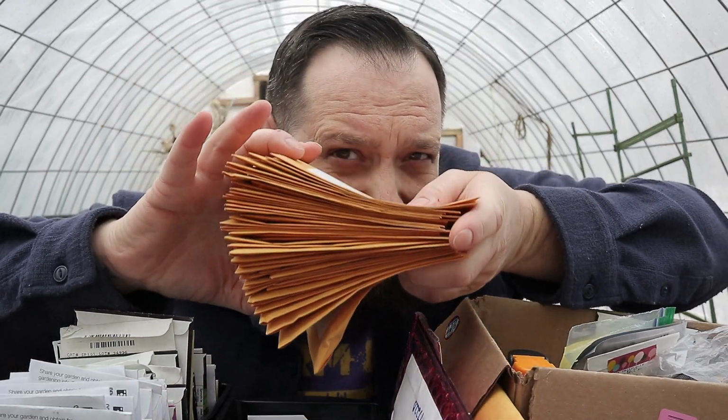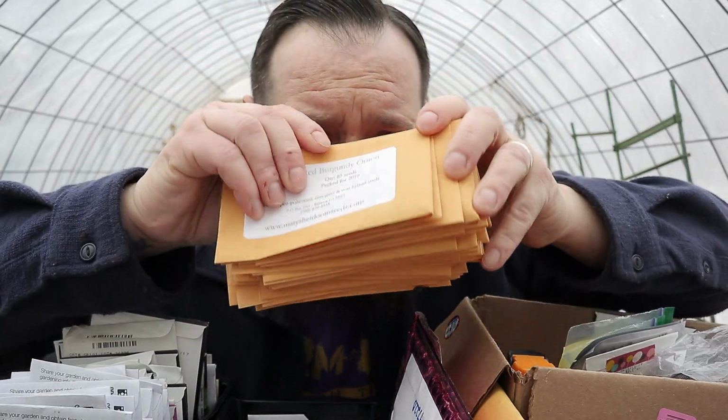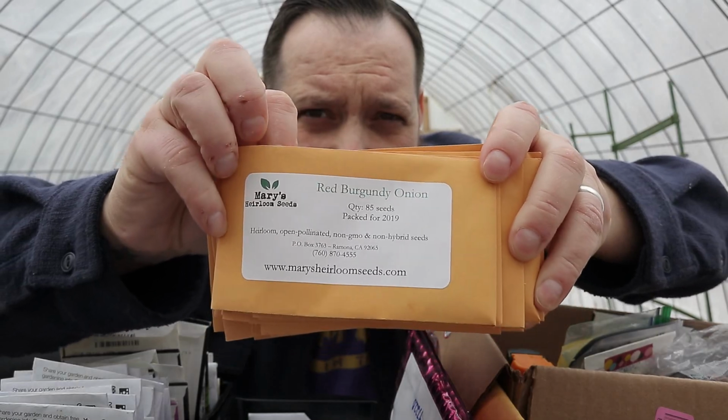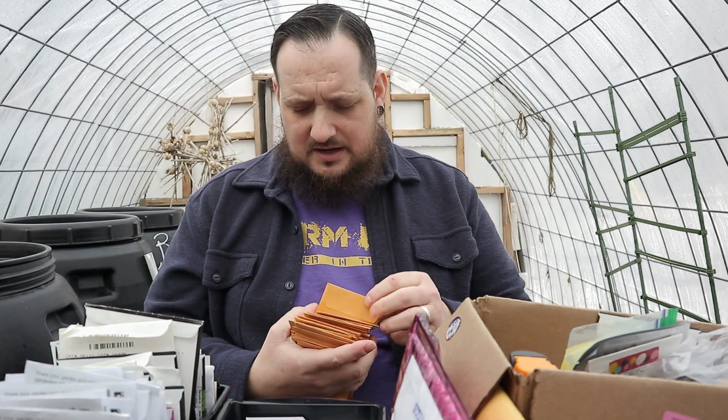In fact, let me show you the stack of seeds we got when we shopped at Mary's. Look at that. Oh my goodness gracious, can you believe all those seeds? Yeah, it's quite a bit, guys. Now, don't get me wrong, I know it's too many, but I give a lot of this away in the seed swaps that I do. So, yeah, keep a lookout, because I think that envelope is actually on its way back to me right now as we speak.